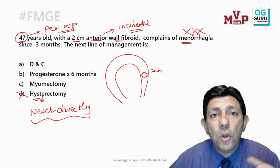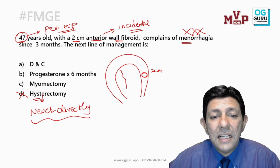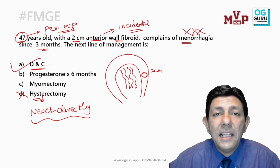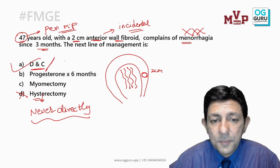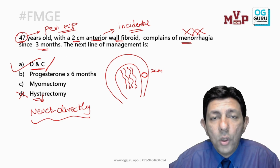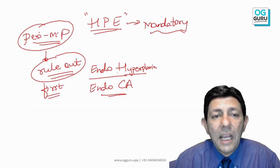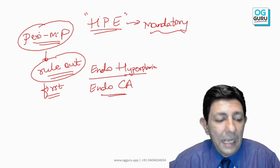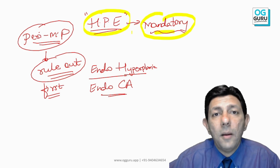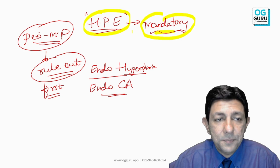First I need to make sure what my diagnosis is: what is there within this endometrium? Why is she having menorrhagia? And therefore a DNC, because that is your histopath. I have to remove this lining, put it under the microscope and do the HPE. Histopathological examination is mandatory or compulsory. Please keep this in mind.